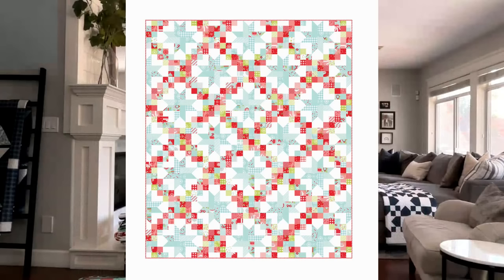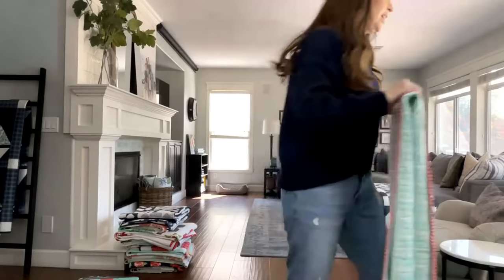And then after I made that one, I was like, these aren't, or no. You know what? I'm jumping the gun. I will tell you about that one when I show you the ornament quilt, because I forgot that I had that one in my pile.